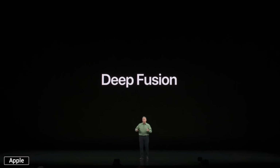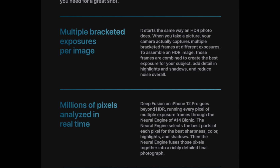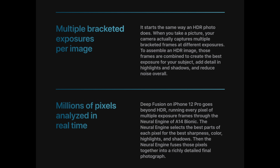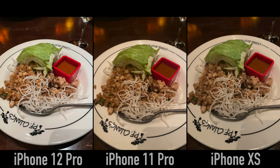But the absolute biggest deal of all is getting Deep Fusion on every single camera, including the selfie camera. It basically takes multiple photos in the blink of an eye and then combines the data from multiple photos into one, compressing the detail into a tightly packed and incredibly sharp photo. That's why everything from ultra-wide photos to zoom shots and even selfies look so much more detailed than before, even though the actual megapixels of the sensors haven't changed.